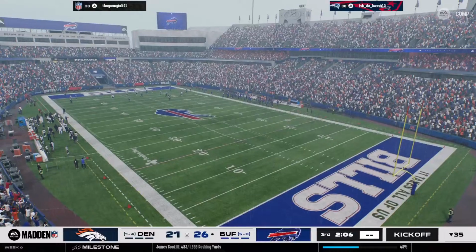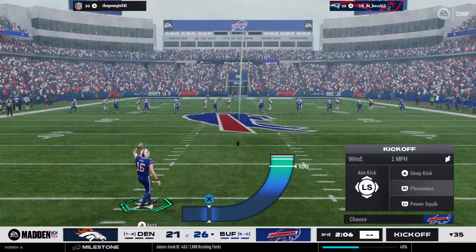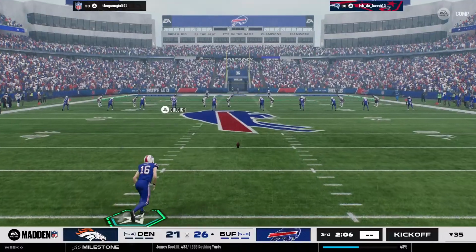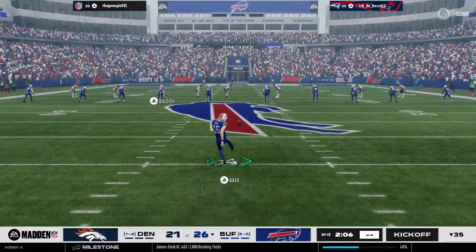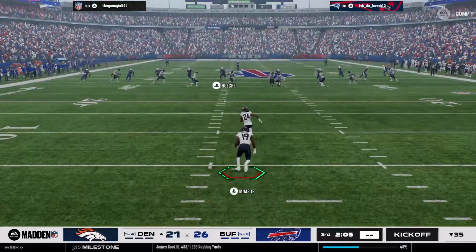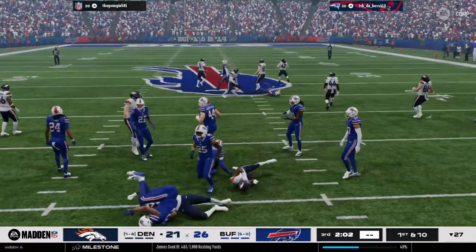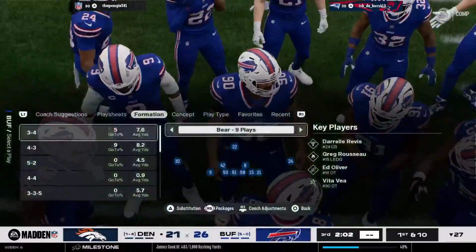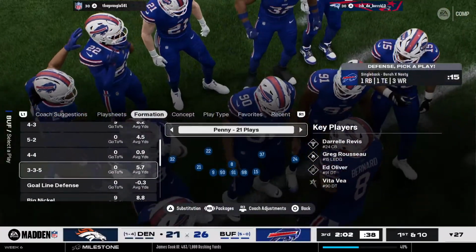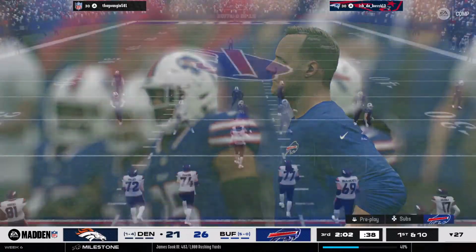26, Broncos 21. Tyler Bass to kick off. Bass now to kick this away. On the return, here's Mims. And he's brought down just beyond that 25-yard line. The Broncos take over 1st and 10 at their own 27-yard line.